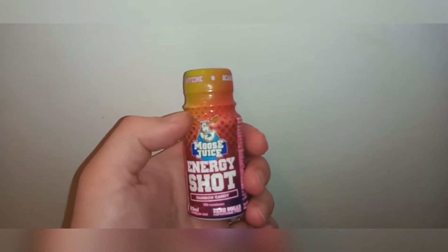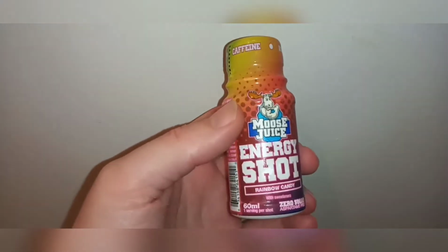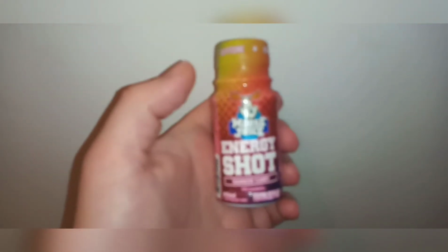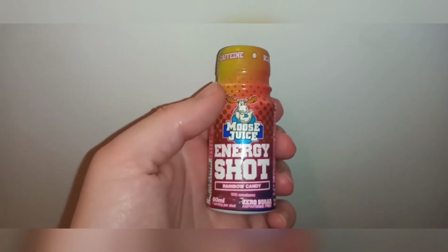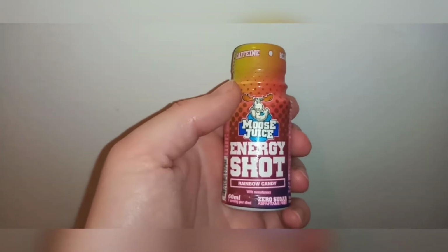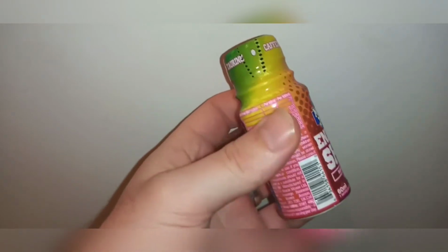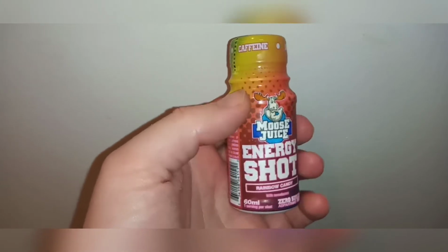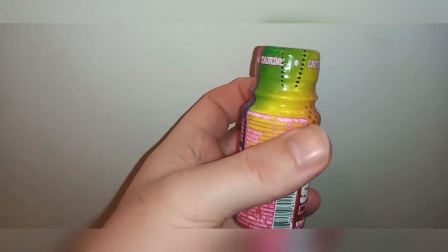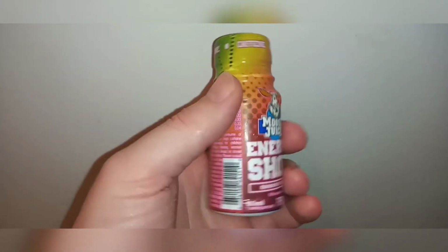So, just a little preview before we get on to the Emerge reviews. That's the full fat one, let's call it, and the sugar free one. This right here, Moose Juice Energy Shot, Rainbow Candy flavoured. A couple of years ago, back in about 2012, there was another brand called Quick Energy. Monster, I think even Relentless, jumped on the bandwagon. I think Monster were the first ones to do these energy shots, but they sort of died out.